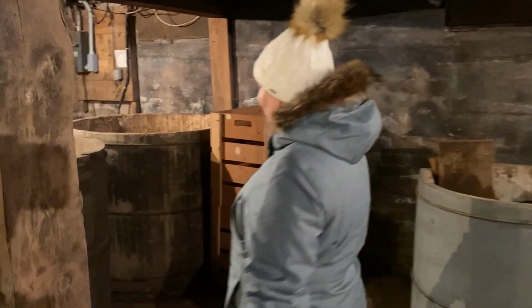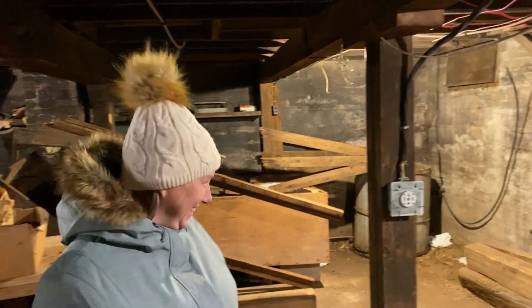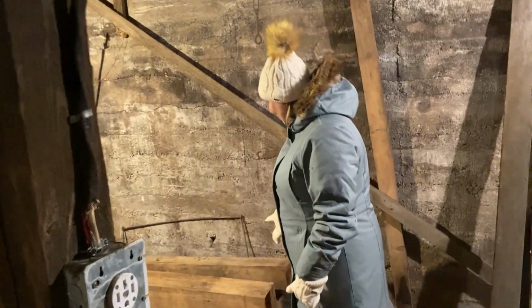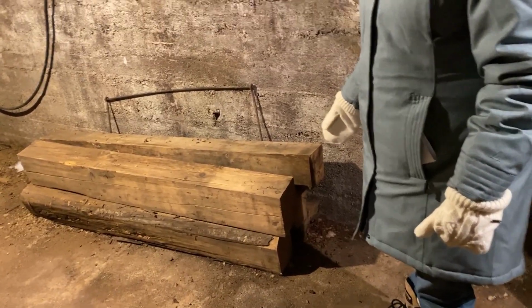So we have some beautiful barrels. I don't know if this was for storing the apples or storing the cider, but they're pretty awesome. Daryl's dream is to turn one of these barrels into a hot tub. We'll see if that happens. I like to look at these big beams here and think about cutting them into halves or thirds and using them for bookcases inside the house. I think they would add some beautiful interest and a great way to reuse old barn boards.